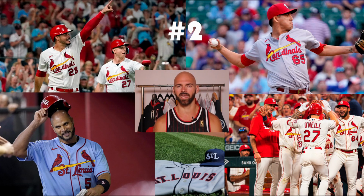The only reason why I had them at number 2 is because as awesome as these uniforms are, they're basically just color swaps of each other. But guess what? Number 2 is still awesome. And if you did put them at number 1, like I said, I won't give you trouble for it.